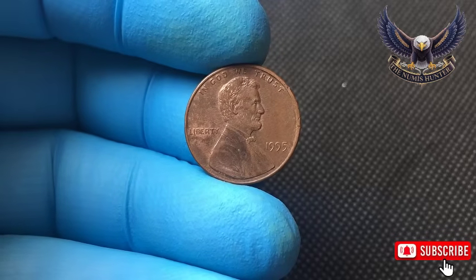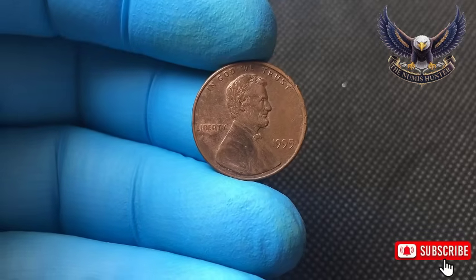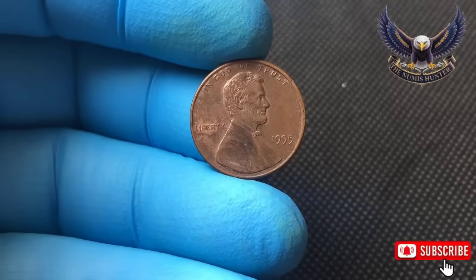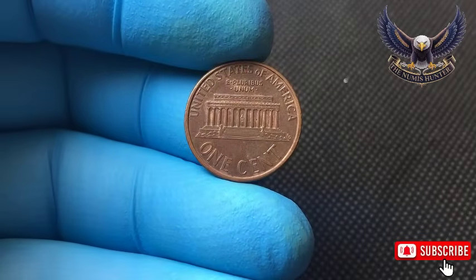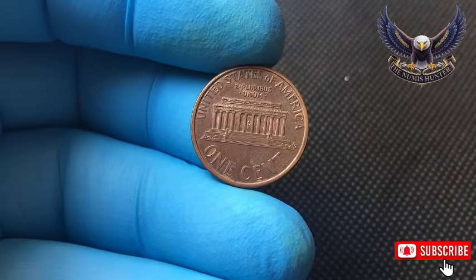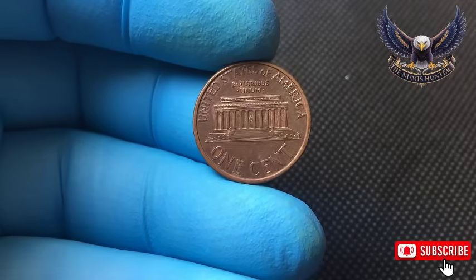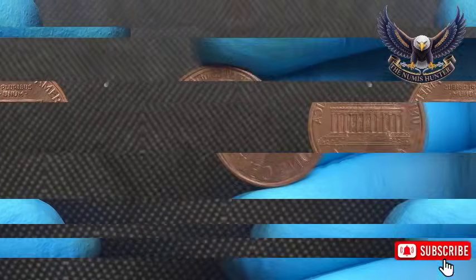And this next coin takes us into one of the most legendary years in the entire history of Lincoln Cent collecting, a story that connects directly to a discovery most serious collectors already believe they fully understand, right up until they hear what we are about to reveal today. Collectors whisper about this coin like a legend, and here's why.